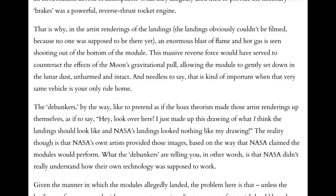The debunkers, by the way, like to pretend as if the hoax theorists made those artist renderings up themselves, as if to say, hey, look over here, I just made up this drawing of what I think the landings should look like, and NASA's landings look nothing like my drawing. The reality, though, is that NASA's own artists provided those images based on the way that NASA claimed the modules would perform.